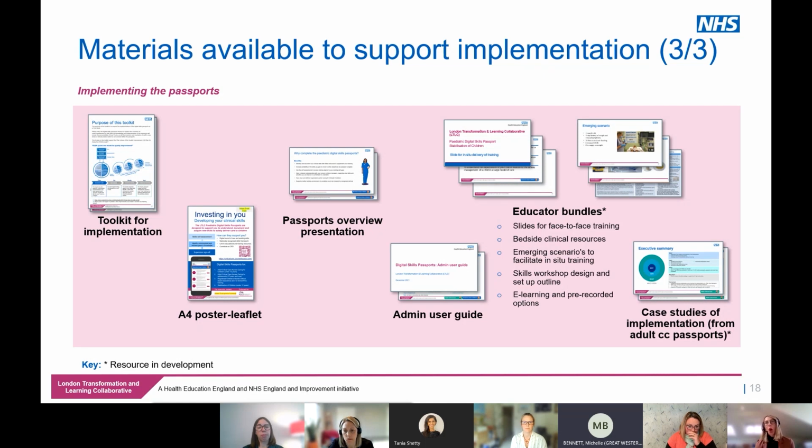And there's an overview presentation that you could either attach in an email or you could actually present, that is to provide a high-level summary of the passports for staff, how they were developed, why they were developed, and what exists within them. Similar to the general user guide, there's an admin user guide. So if you as a trust do want that admin functionality, this will tell you again, step by step, how you can go about using it and getting the most from it.